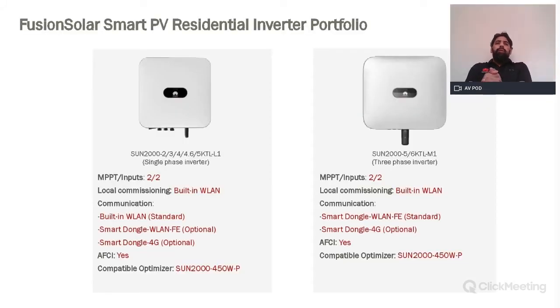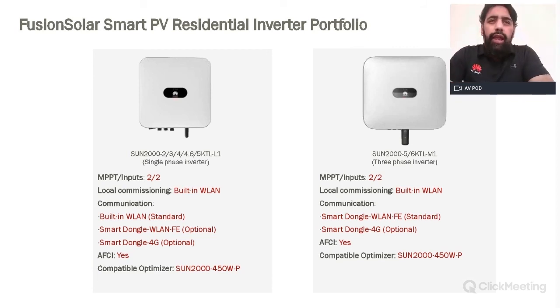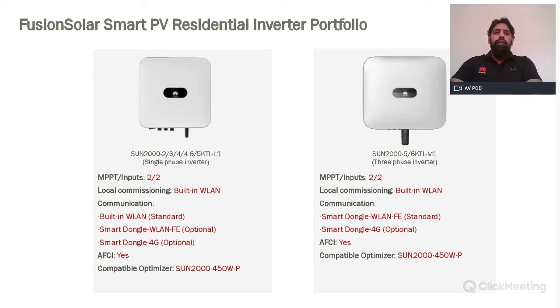Okay, so the product itself. 2, 3, 3.68, 4.6, 5 KTL L1, 6 KTL L1 coming soon. 2 MPPTs, 2 strings, so 1 string per MPPT. Local commissioning is the built-in WLAN, and then we have options for WLAN FE dongle, a smart dongle for 4G. AFCI is becoming a standard feature in the new models, and compatible optimizer 450 watt P.